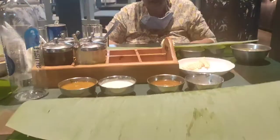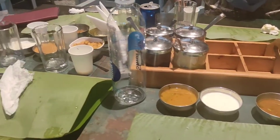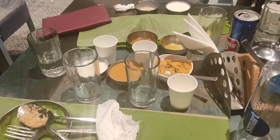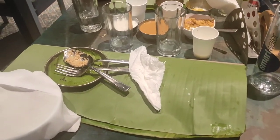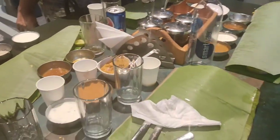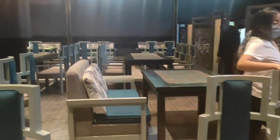Thank you, Mother. So when we are done eating, we have to fold the banana leaf inwards. Noel says if we like the meal, it has to be folded inwards. So we just folded inwards all of the banana leaves we ate on. So yeah, we're leaving.